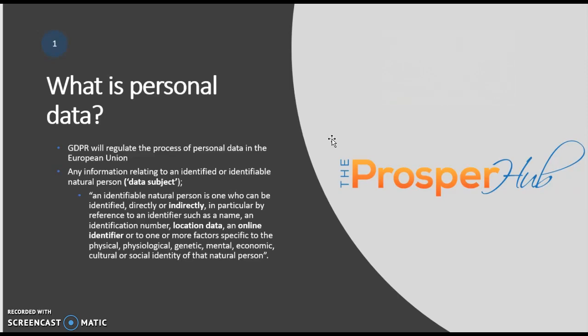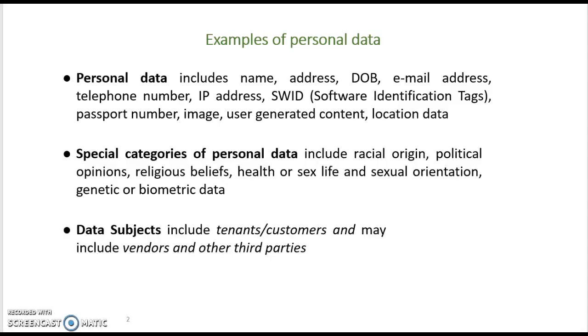So you're a data subject, I'm a data subject, and your tenants are data subjects. And basically, this regulation is just highlighting all the different ways and making it important for us to really, really look after people's data. So next thing is, what this data really includes. This is just a slide about the overview.